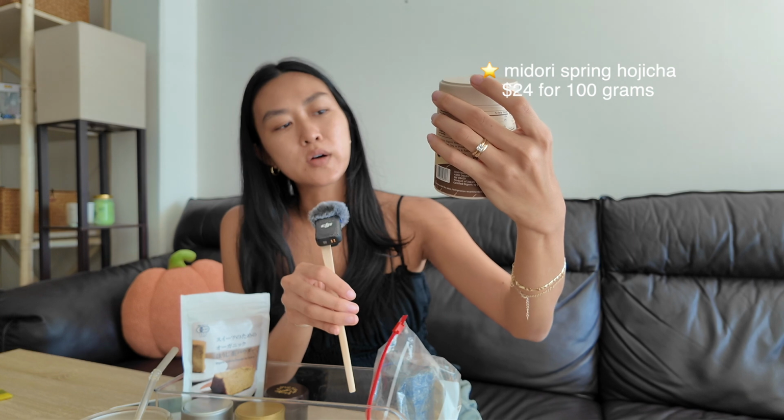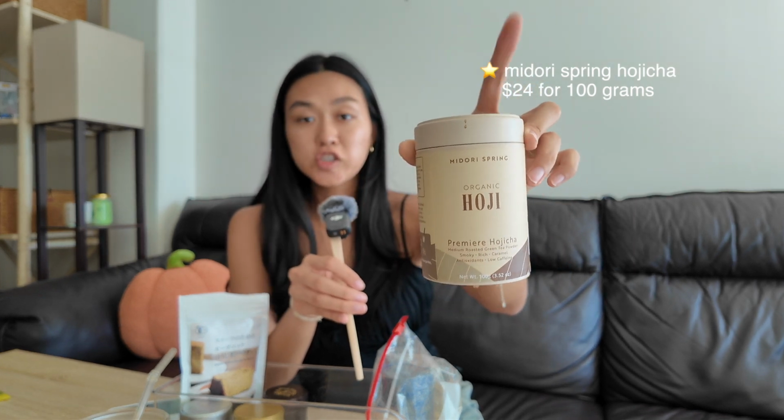So let's go over the one that I used to make this houjicha latte right here. And for that, I used this Midori Spring Organic Hoji Premier Houjicha in this 100-gram tin. And this is one that I actually found off of Amazon. And I scored because this is one of my favorite houjicha powders. I tried their matcha, I think, a while back, and I wasn't too big of a fan with it. So when I saw that they also had a houjicha powder, I was really interested to see if I would like it, and I love it.